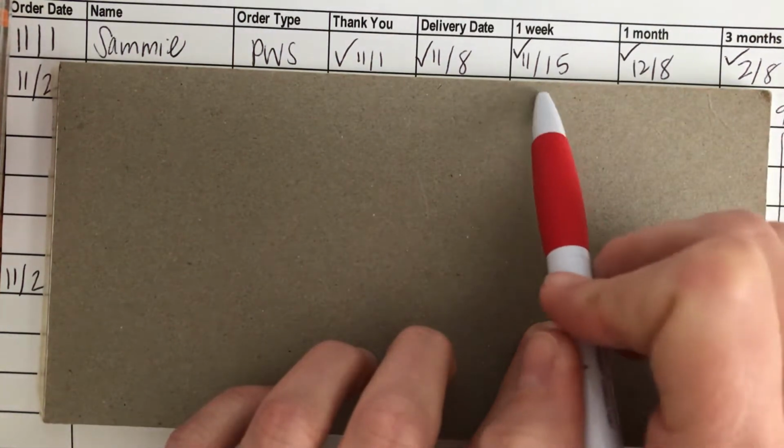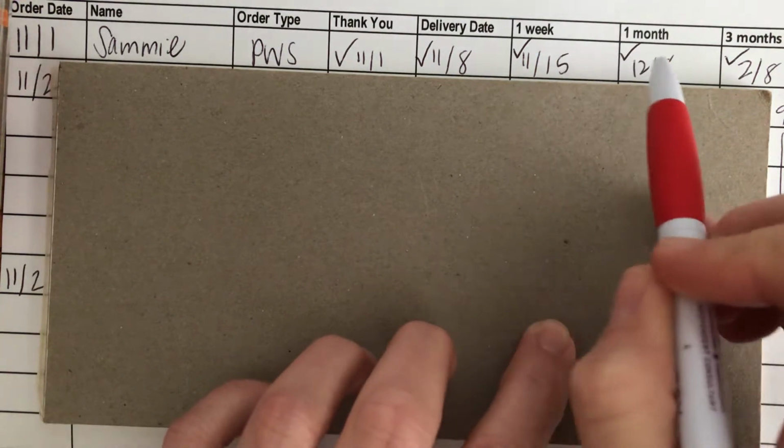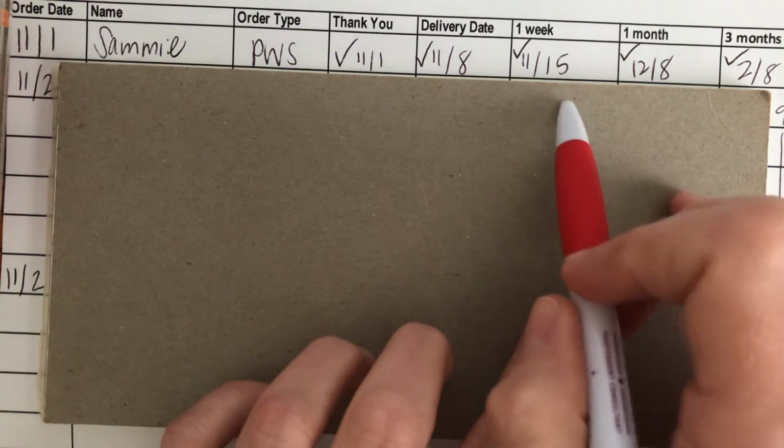I don't let whether or not she responded to me on the first week affect whether I'm going to touch base with her at 1 month and 3 months, okay? I detach myself from that response. I have a job to do.